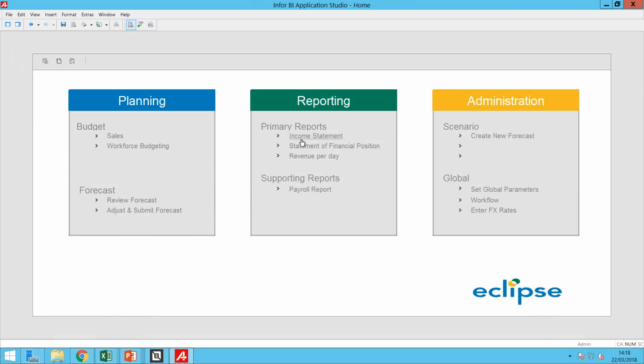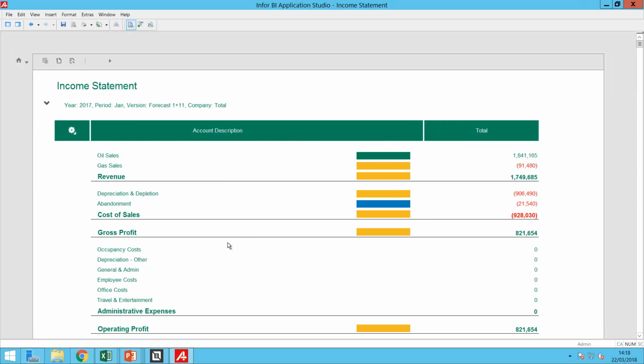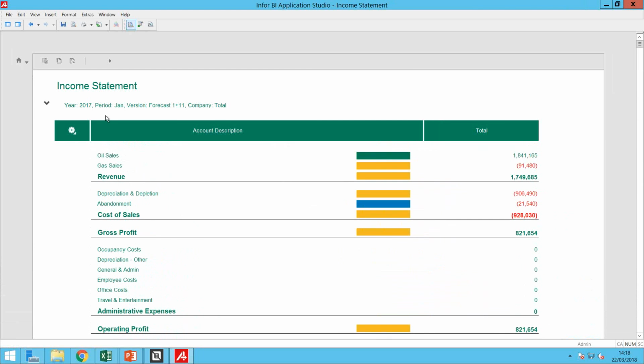But here we're going to go first of all into the reporting piece, and we're going to jump into that income statement that I've mentioned a couple of times, and you can see how quickly we can get there. And we've got just a nice simple P&L that flows all the way down to the bottom. All of the calculations are done for you. You've got no concerns about how people got the formulas wrong or anything else. It's all done for you.